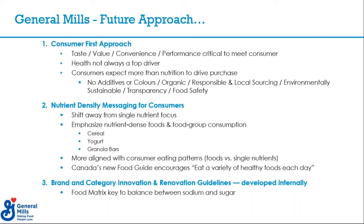We know that no consumer eats a single nutrient at a time, most likely, and that we really want to emphasize healthy eating patterns. We feel like this is aligned with dietary guidance across the US and then also Canada and the new food guide, encouraging Canadians to eat a variety of healthy foods every day.